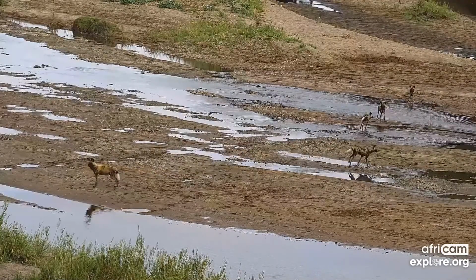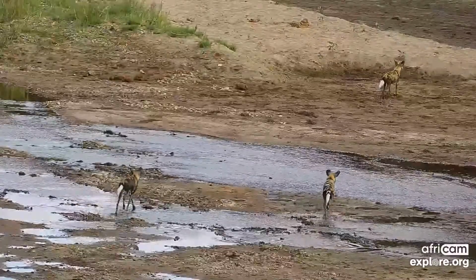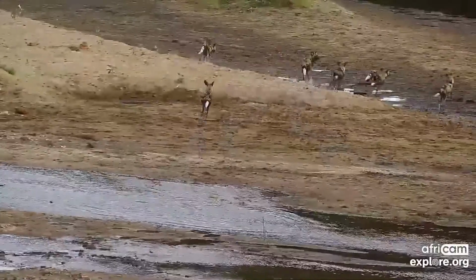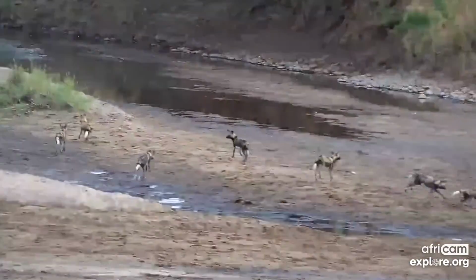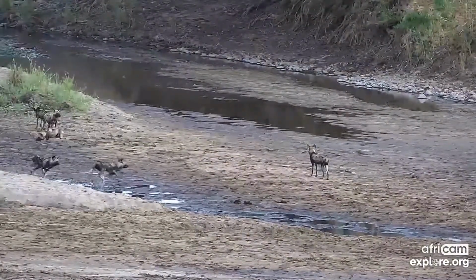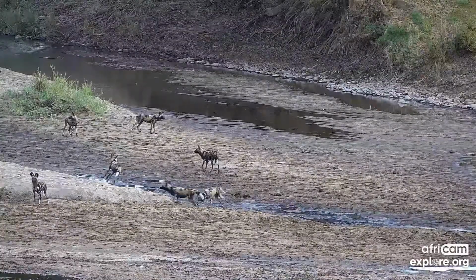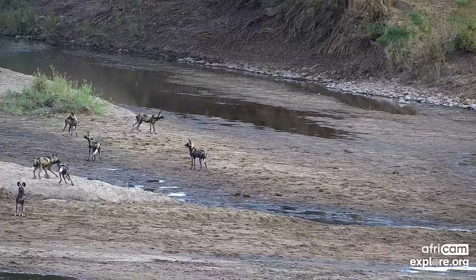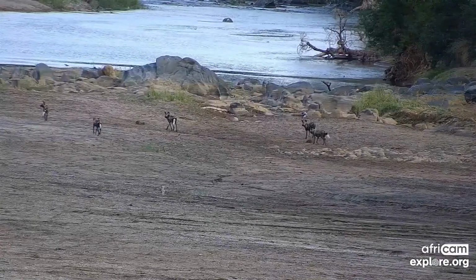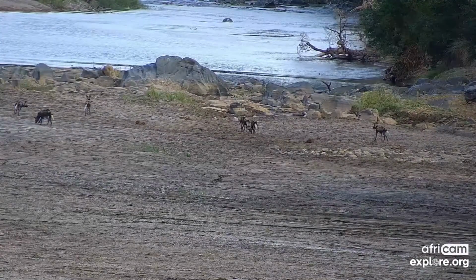You can see them here just happily playing around in the water and perhaps on the lookout for a hunt. As you can see, they don't like walking slowly through the water. They know the danger or potential danger of crocodile. One of the most awesome things to watch about wild dogs is just how much they will play with each other, always reinforcing those social bonds within the pack, which of course is so important for them and hunting.